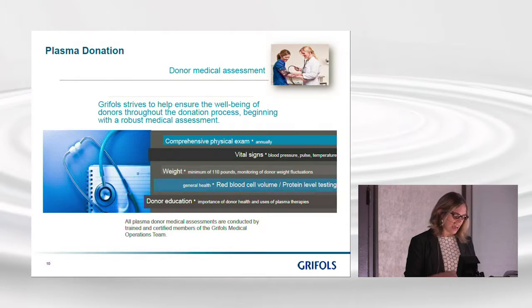Now that a donor has been registered, the next step is the medical assessment. And as I said earlier, this is a very comprehensive assessment that includes a physical examination, measurement of the donor's vital signs, as well as measurement of other very important indicators of just general good health. And also, we give the donors donor education so that when they leave, they're also conscious all the time of maintaining their own good health, because of course, as I said, we want them to return and be a committed return donor. And also, we inform them of the importance of the plasma donation that they're making, and what we do with that plasma, and the medications that it goes into, including alpha-1 antitrypsin deficiency.